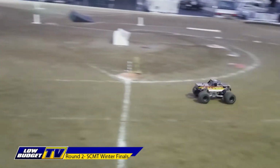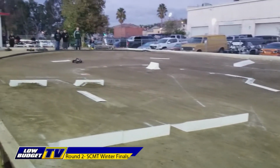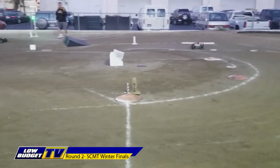Good start there for Power Wheels Bigfoot. He's out to an early lead. He will cross back over to the inside. Oh, and a flip for Titan. So as long as Power Wheels Bigfoot doesn't flip himself, he should have this race more or less in the bag.